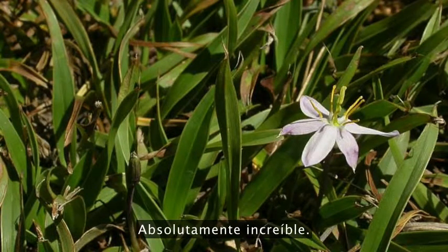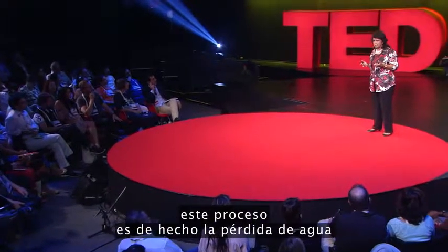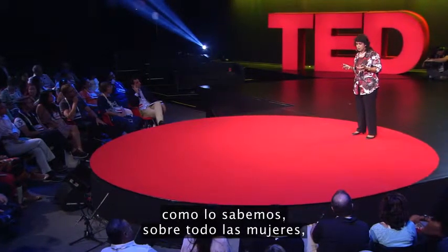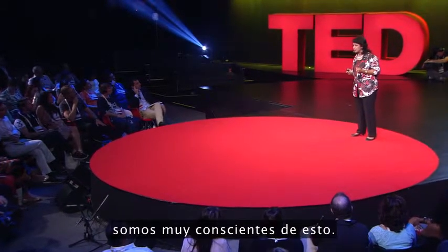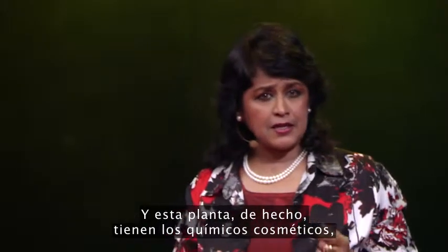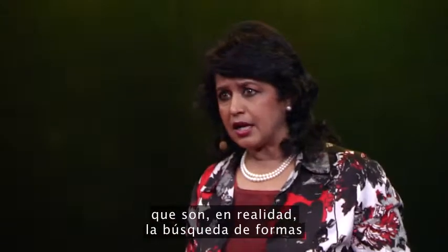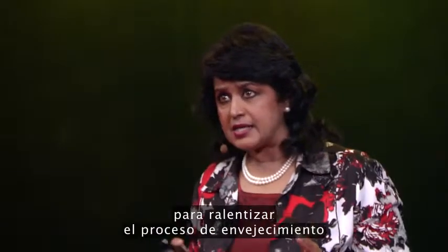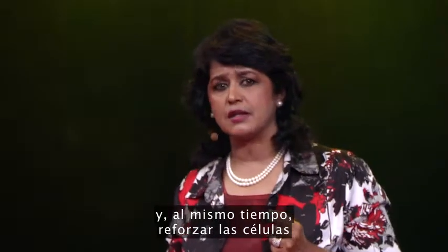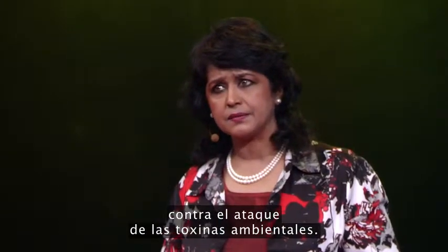Absolutely amazing. Now, if you look at our aging process, the aging process is in fact the loss of water from the upper epidermis, resulting in wrinkling, as we know it, especially women. We are so conscious of this. And this plant is giving the cosmetic chemist very important ingredients that are finding ways of slowing down the aging process and at the same time reinforcing the cells against the onslaught of environmental toxins.